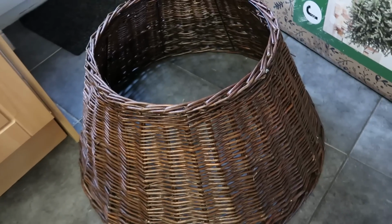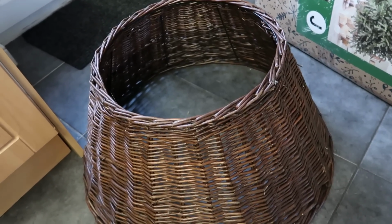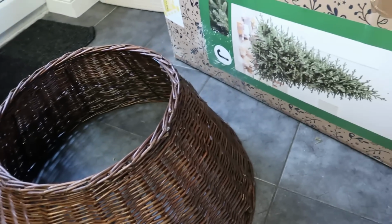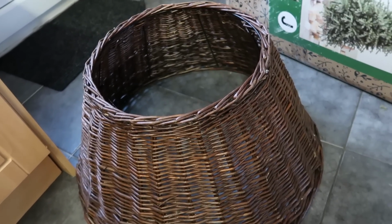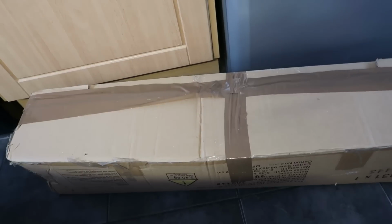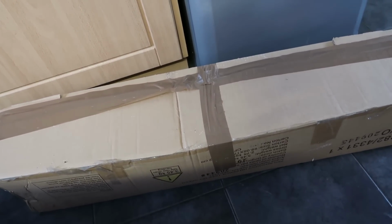I also have my tree skirt down here. I can't remember where I got this from now, but again, probably about 2 years ago. I think I bought it the same time as that tree. So I've got that to go around the base of the tree. And then my skinny tree down here is one from Argos. This one was just a really cheap one. And when I say skinny, it's super skinny and straggly, but it looks okay with the lights.